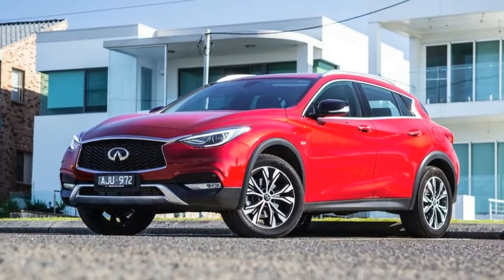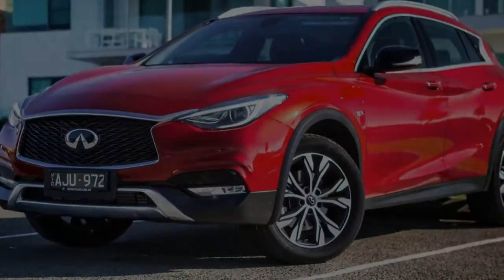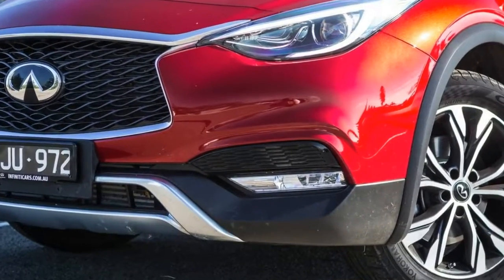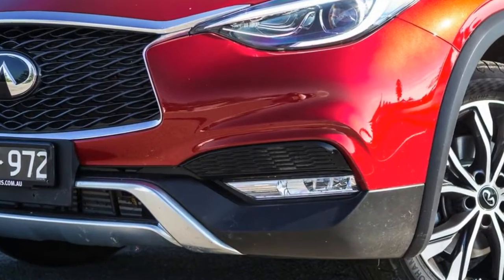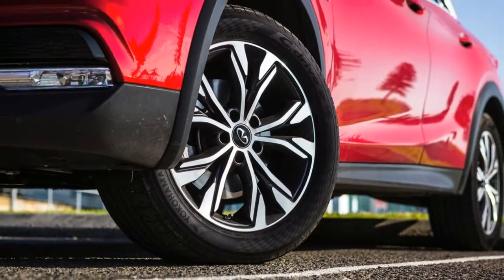I can't help but feel this is one of those could-have-been cars, because the 2017 Infiniti QX30 GT may well have offered a properly compelling offering in the premium small SUV segment. But, unfortunately for Infiniti, it doesn't. And this review will point out why.